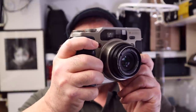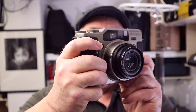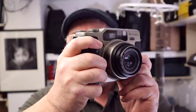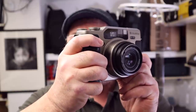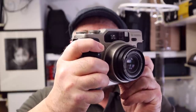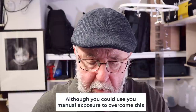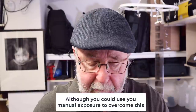And finally, the other thing I'm not keen on is when you half press the shutter down like that, it locks the exposure and it locks the autofocus. It does them both at the same time. I wish that when you did that, it locked the autofocus, but you still had control of the exposure. So they're just some of the things that I wish had been different.